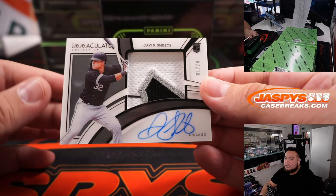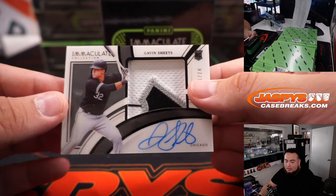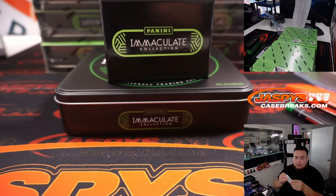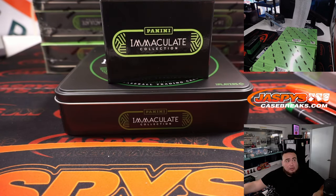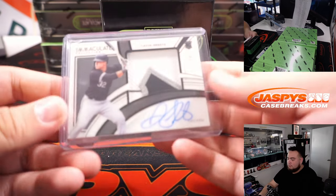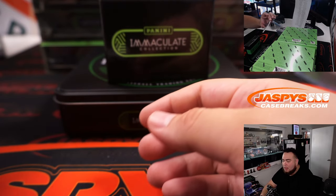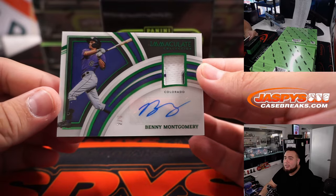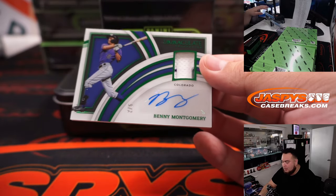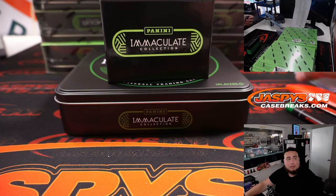Nice, Gavin Sheets RPA. That's a 7 of 10. Nice patch there. Jake with the White Sox. And a Benny Montgomery to 5. Colorado with that one. One of Walter.